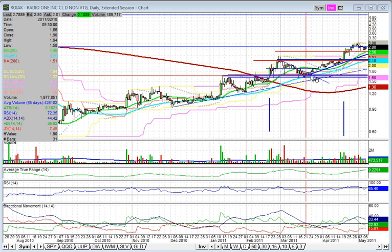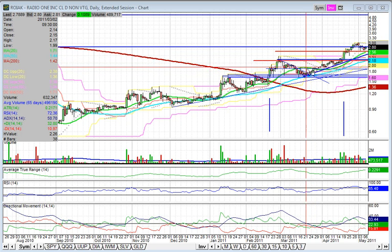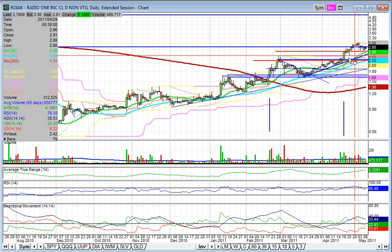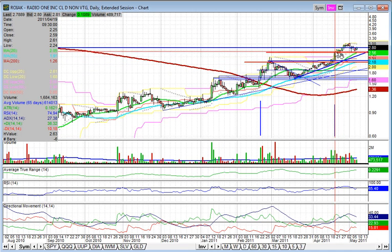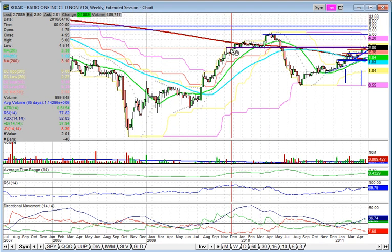I watched it pull back and did not add on this breakout, which, I mean, there was low volume, so at the time I can understand why I didn't do it. But what we got here was sort of an ascending triangle formation. Then when we broke out to new highs, I added more to the position and tightened up my stops. We basically punched out some nice new highs above some significant resistance areas.